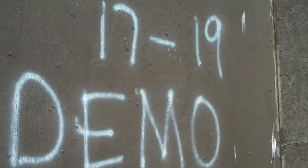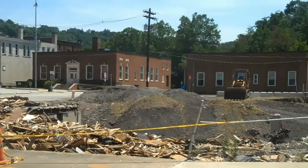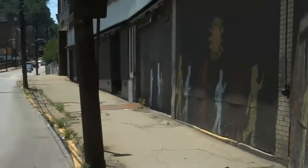Sign of the times, if you can see that. Condemned, these were ancient. But you see that, it's written on the front. That was written on the front of this one about 4 weeks ago. And sure as hell it went.